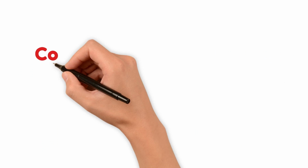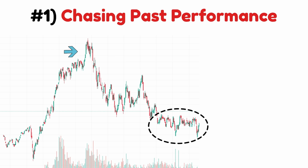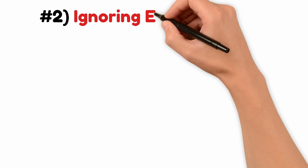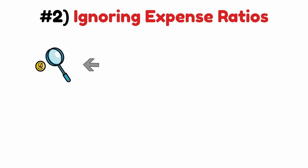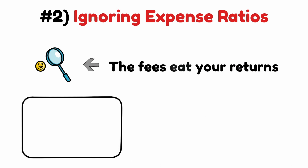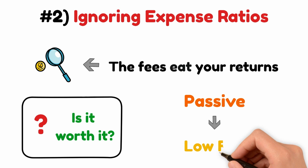And finally, here are some common mistakes to avoid. Number 1. Chasing past performance. Just because an ETF has done well recently doesn't mean it will keep doing so, and vice versa. Always do your own research before investing. Number 2. Ignoring expense ratios. Even small fees can add up over time. A 1% expense ratio may not sound like much, but it can seriously eat into long-term gains. Before you buy an ETF, it's a good idea to think about whether the fees make sense for what you're getting. For example, in a passive ETF, fees are usually very low.